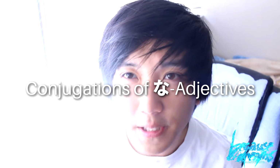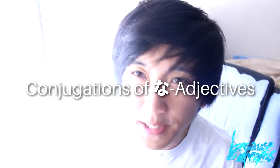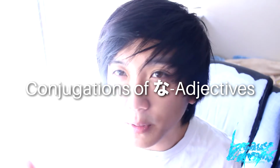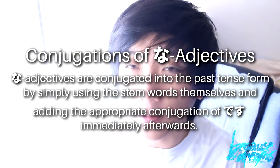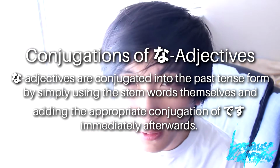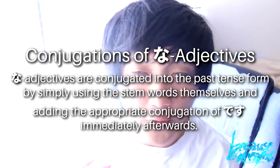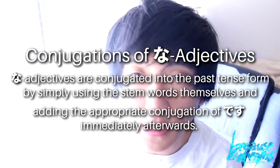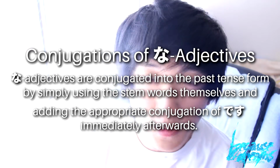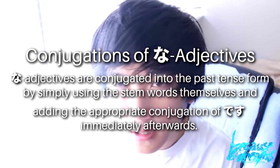Relative to the various conjugations of i-adjectives, the conjugations of na-adjectives are much easier to grasp because what we simply do is take the stem word of the adjective, which is basically the adjective itself, and then following it, we add the proper form of the word desu. And we actually covered most, if not all, of the conjugations of the word desu in a previous video, so basically we're just using the knowledge we learned from that to make it easier to do here.